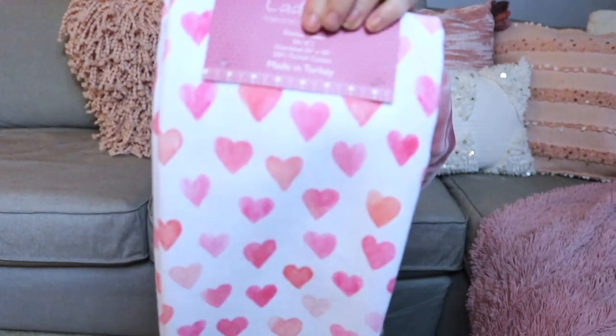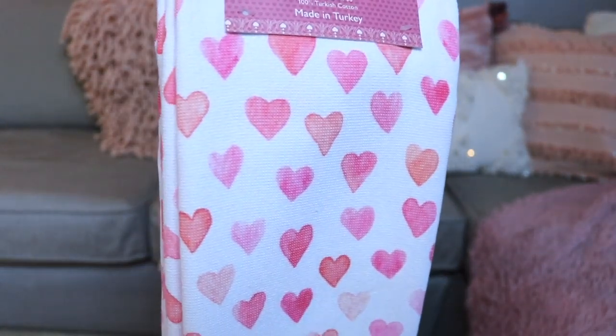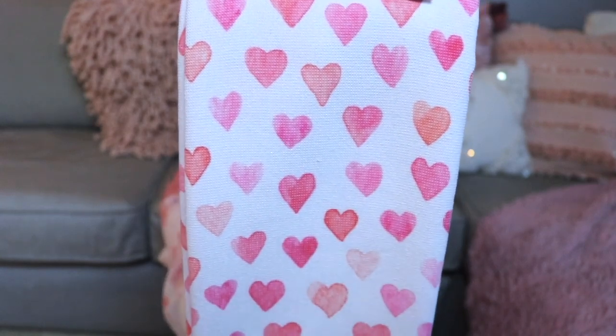I got a set of kitchen towels. I try and change out my kitchen towels every holiday just because they are very inexpensive. I think kitchen towels are such an easy way to decorate your kitchen and give it that little pop for whichever holiday you're working with. These ones were $6.99. Again, very girly. I love all the pink hearts. I saw so many different designs for kitchen towels there right now, so if you are in the market, I would go check them out.